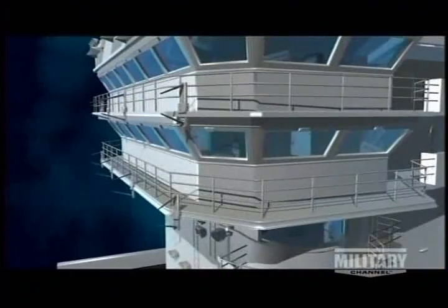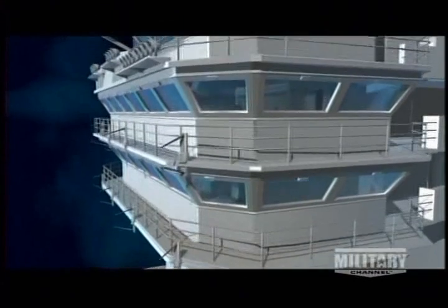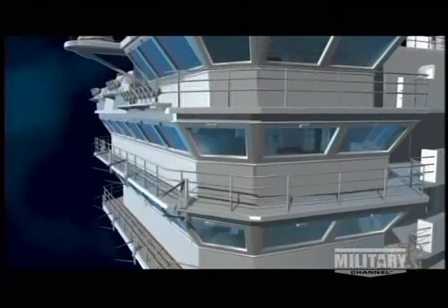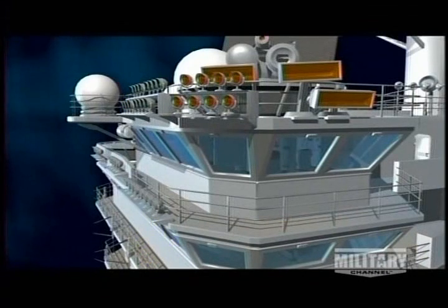On the flag bridge, the admiral and staff coordinate the battle group. Above on the main bridge, the carrier's captain and his command crew control the ship. The topmost bridge, primary flight control, is where the air boss works.